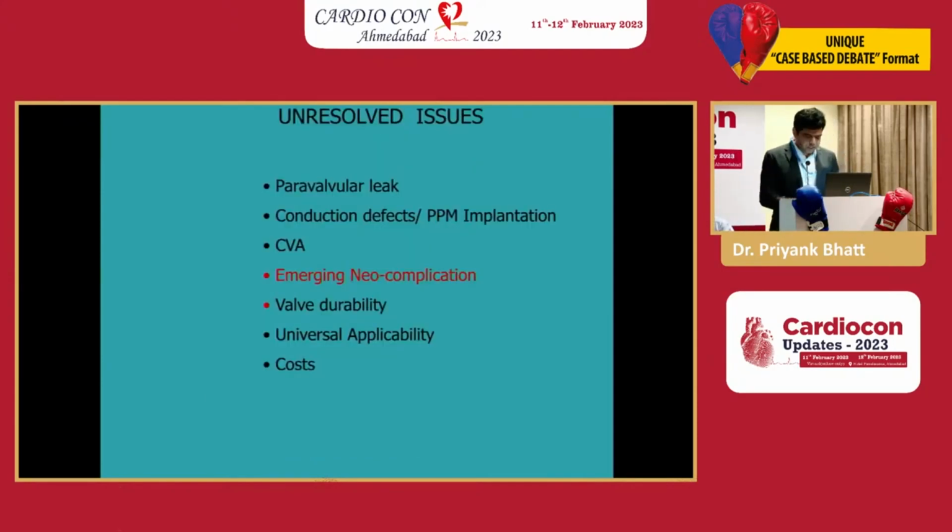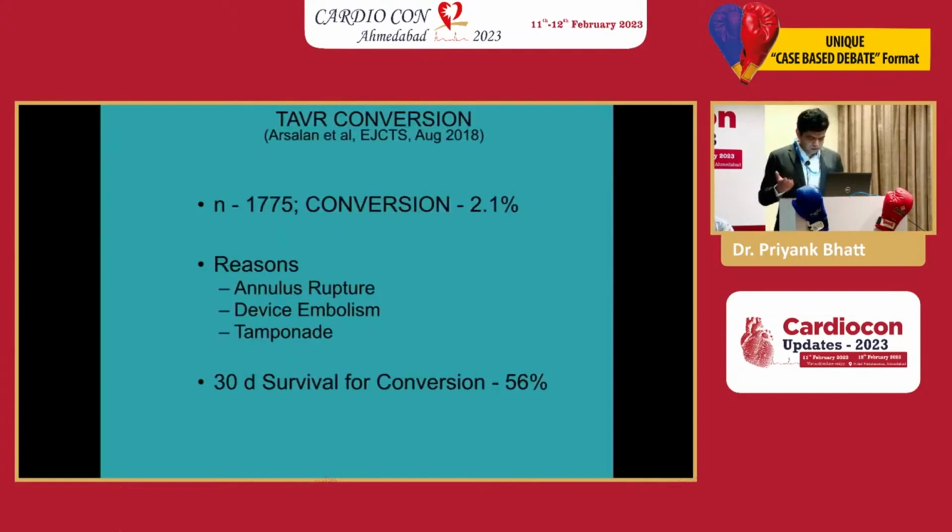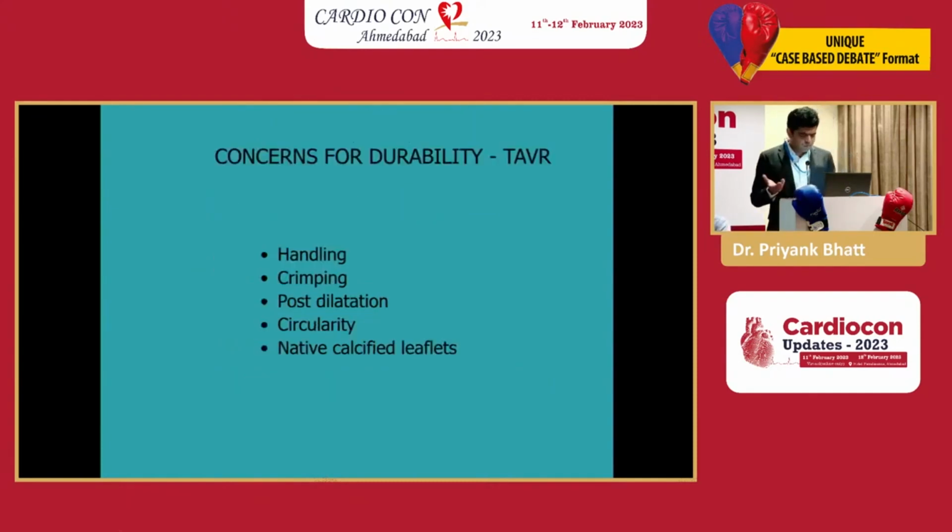There are some new complications that are happening with TAVI. Any new procedure is going to come up with new problems like annular rupture, device embolization, tamponade. But probably with time it's going to get better. Durability, as Manik Bhai mentioned, is a big issue. These valves are crimped. They are handled very roughly, they are crushed in a way, and they are put in a patient who is already having calcified native leaflets in situ. So they are also going to impinge on the neo leaflets.